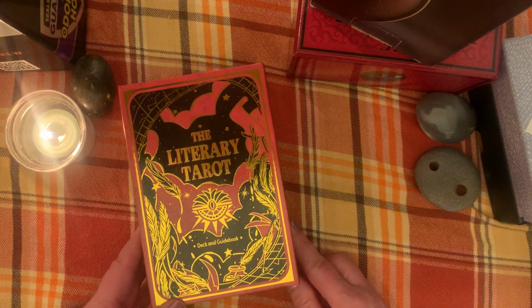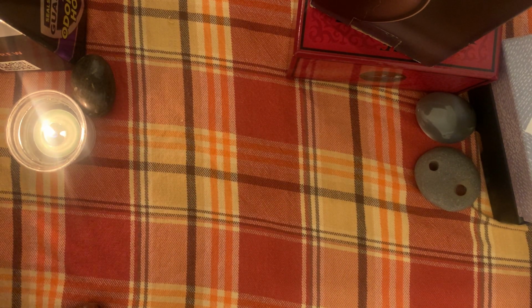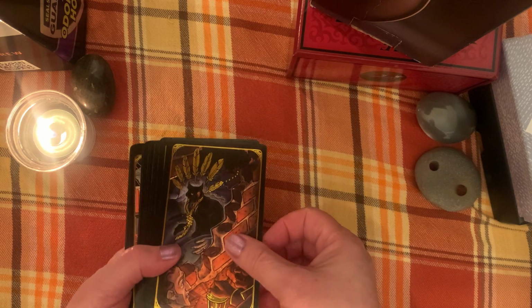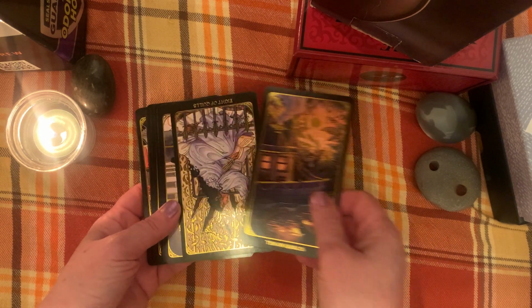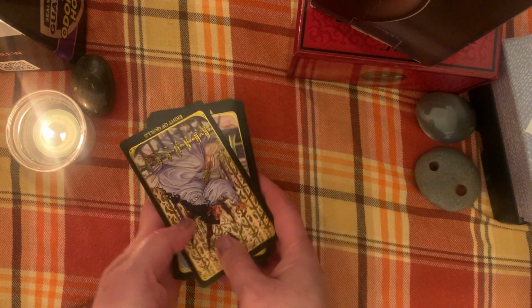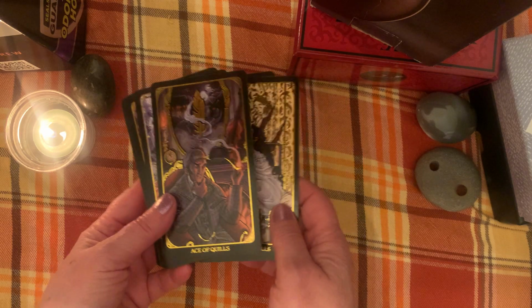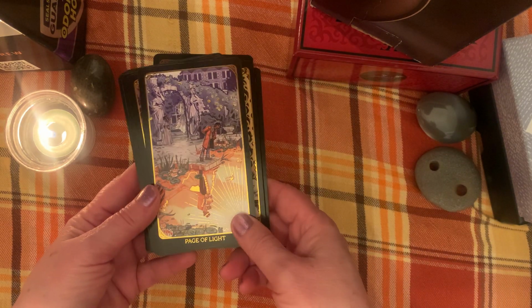The other long ago backed and finally arrived deck, as many of you may have also experienced, is the very shiny and chonky Literary Tarot. This is the book deck, honestly, I have not used very much. I think for me, it is more suited to single card pulls so far, maybe until I know it better or until I decide if it's going to remain with me.